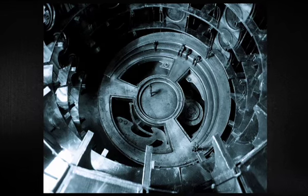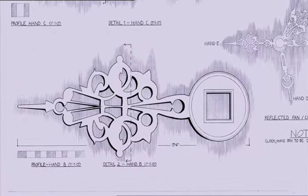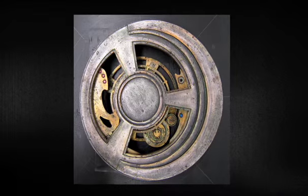For the inspiration on this project, I looked a lot at clock mechanisms and used magnifying glasses to enlarge the intricate little cogs inside of clocks and watches.